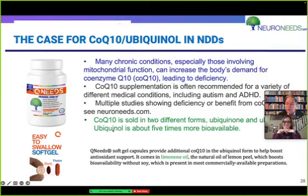It is about twice the price, but it's 5 times more helpful. So it's actually much cheaper to get the same blood level. So I strongly recommend that you take a CoQ that's in ubiquinol. Now, not all ubiquinols are the same. There are some out there that are better than others in terms of bioavailability. The best ones are the QHCFs.